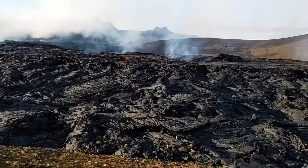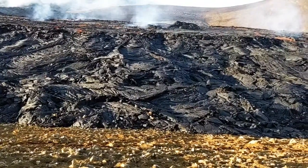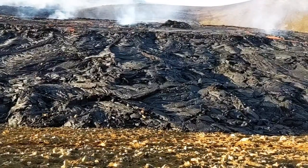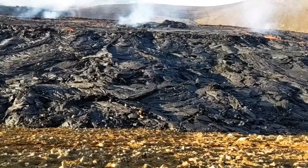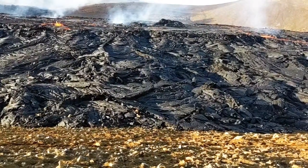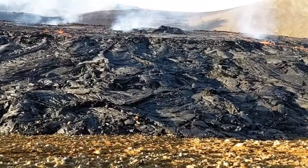Do you see the smoke here? Because the lava is literally just flowing here underneath, and I'm pretty warm here. It's probably like 10 degrees, maybe closer to 15. I feel like there's warmth on my face. It's like I'm almost sunburning.